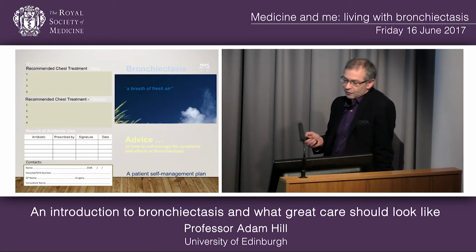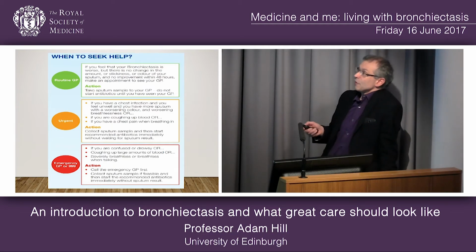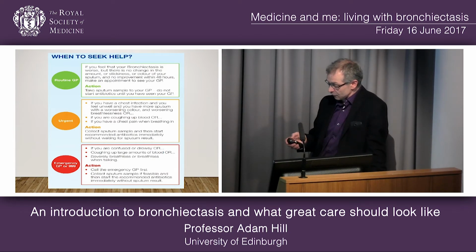This is an example of a self-management plan that the British Thoracic Society did. We've coloured it up, so it's nice. I've just given you a couple of pages to look at. It's quite useful. It tells you what your recommended chest treatment is. It records your antibiotic use so that healthcare professionals can keep a note of it. And it's got a wee action plan, what to do if you get an infection, if you see a routine GP, an urgent GP, or an emergency GP. I think it's quite helpful, and it's on the website. But we don't often give this to our patients yet, and we need to start giving more patients this.